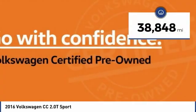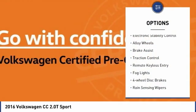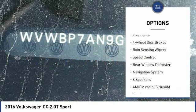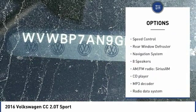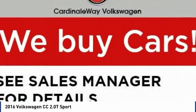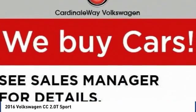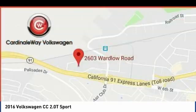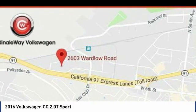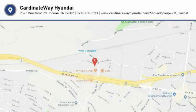Here are some of this vehicle's great options: electronic stability control, alloy wheels, brake assist, traction control, remote keyless entry, fog lights, four-wheel disc brakes, rain sensing wipers, speed control, rear window defroster. This vehicle offers reliability and good looks at a great price. So come in and take a test drive today.